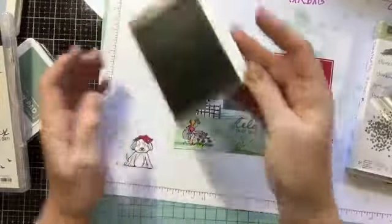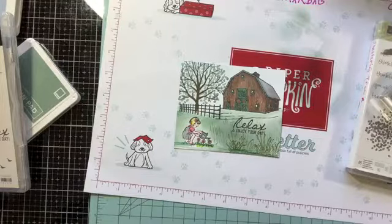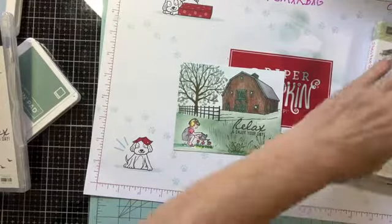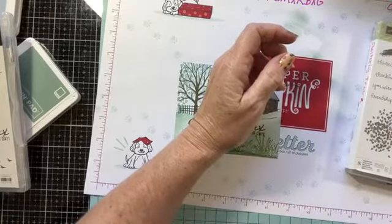It's making a huge difference in getting my sentiments lined up just to use those grid lines. And I've been telling myself to do that for really, I'm not kidding, a couple of years.